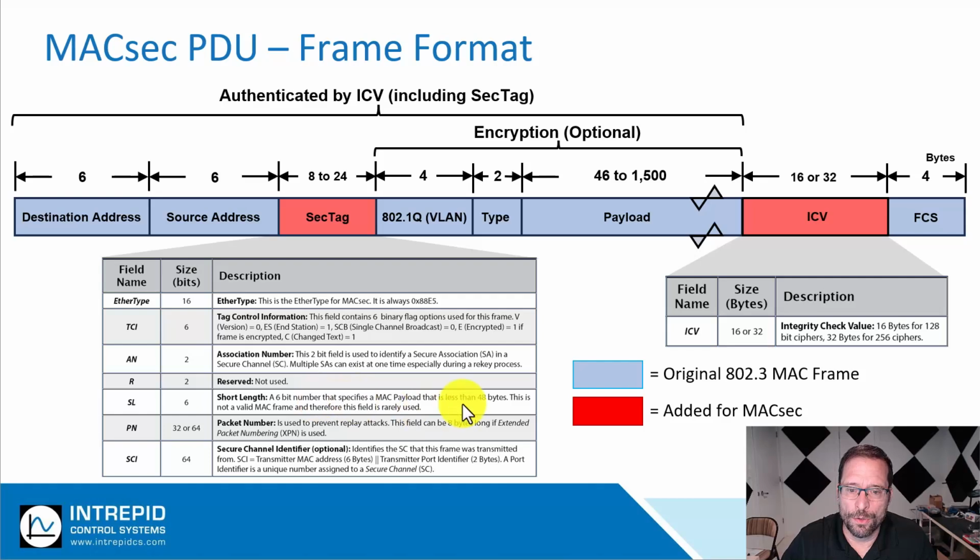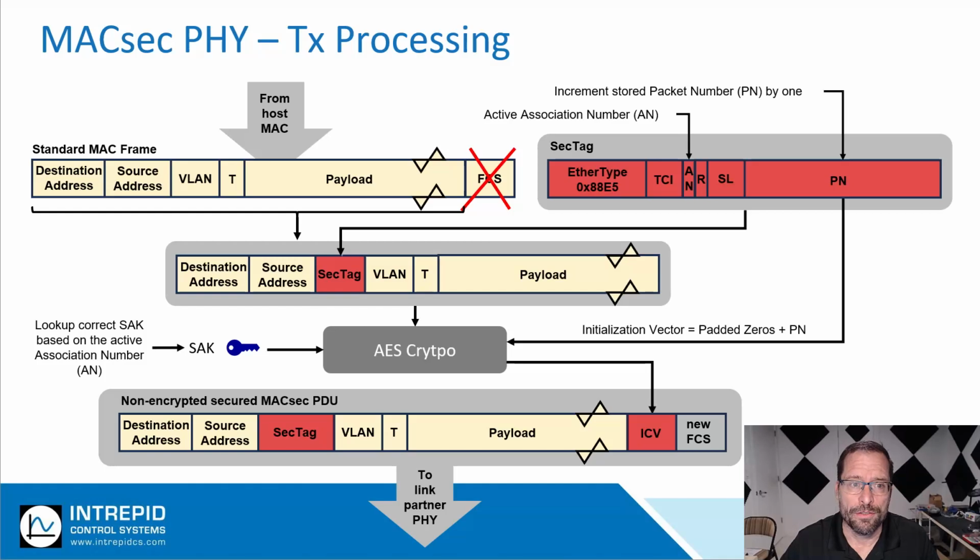There is a short length used only for frames that are less than 48 bytes. We don't need to cover that here. And then a packet number. The packet number is very important. This prevents the replay attack, and it's either 32 bits or 64 bits in the case of extended packet numbering. And then we have an optional secure channel identifier, which is typically just the transmitter's MAC address, which is 6 bytes, plus a 2-byte number called a port identifier. This is just a number assigned by either MKA or MACsec. It's not related to the port on a switch, nor a port on an IP transaction. It's just a number to uniquely identify this particular channel. And again, in automotive point-to-point or PHY-to-PHY MACsec, you always know who the transmitter is, so the SCI is not necessary.